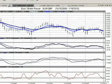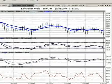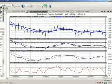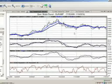So if Euro British Pound can get back up out of this area and get free of it, get over this 89 level and hold above the 89.50 level, then the pressure would be off the downside, and we may see a move higher. But just so everybody can see this, I'm going to back this out a little bit, because it's always useful to do so we can see the last 6 months.